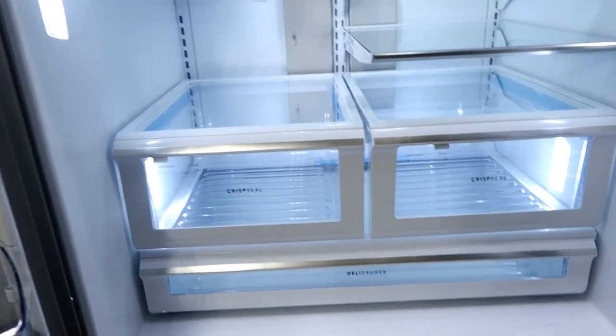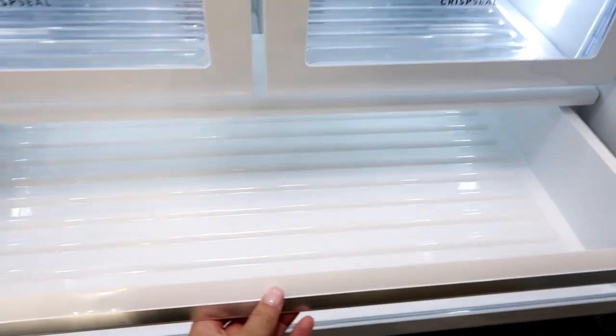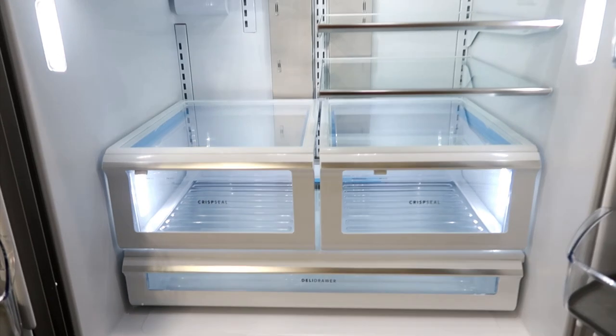A feature that I didn't even realize when we were in the store is that it has these tray inserts. So if it does get dirty, I can just pop that out and clean it. I love, love, love that. So I'm super excited. I didn't even really notice this long deli drawer. Our stuff's always stacked up. Really excited to get everything moved over.